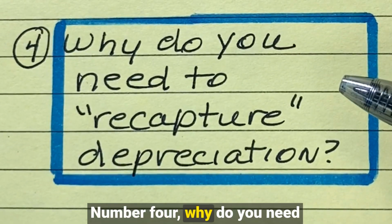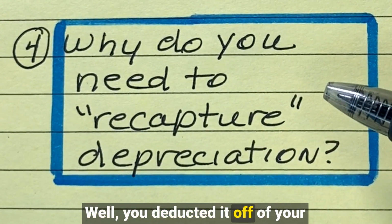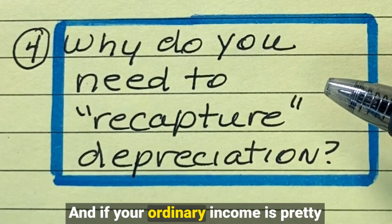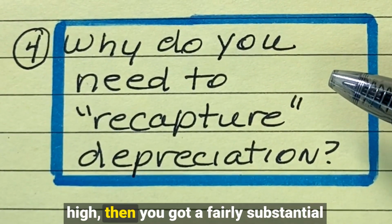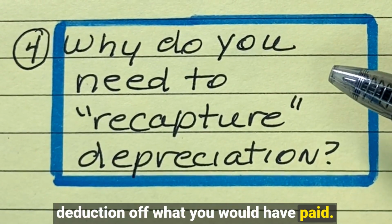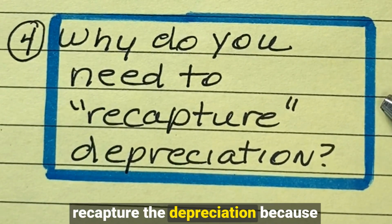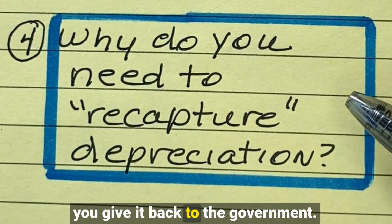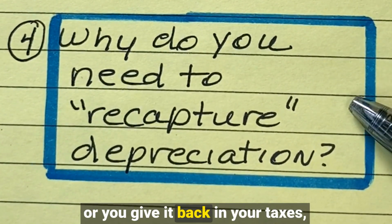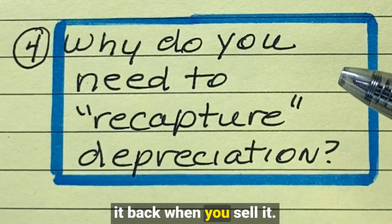Number 4, why do you need to recapture depreciation? Well, you deducted it off of your taxes against your ordinary income. And if your ordinary income is pretty high, then you got a fairly substantial deduction off what you would have paid. Now, when you sell your property, you recapture the depreciation because you give it back to the government, or you give it back to the IRS, or you give it back in your taxes, whatever you want to call it. The government wants it back when you sell it.